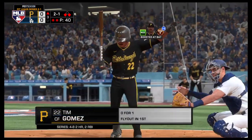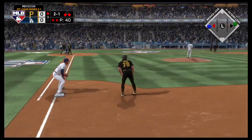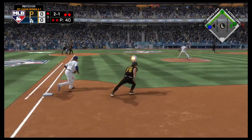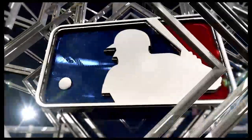Coming to the plate now, Tim Gomez. And he could give his guys an early lead if he can come through here. The 2-1 pitch. Pitch inside, the throw. Not in time. He's in there at second.